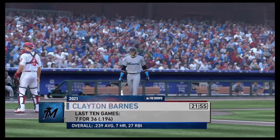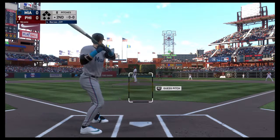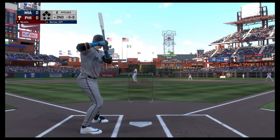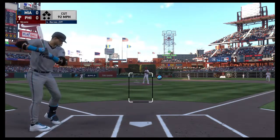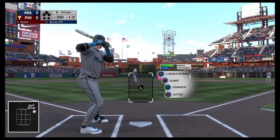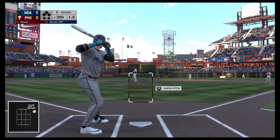Stepping into the box, Clayton Barnes. And he comes into this one really slumping. The numbers there over the past several games, not very pretty. From the stretch, the cutter runs outside, ball 1. These Phillies, as they enter play here tonight, fellas, despite the loss last time out, they'd won 4 in a row, so they'd been on a nice little roll here.